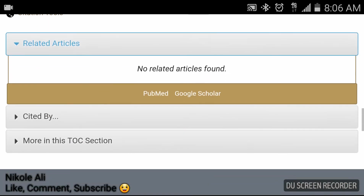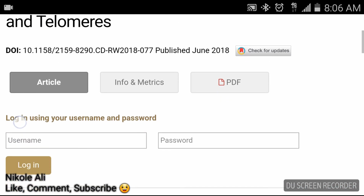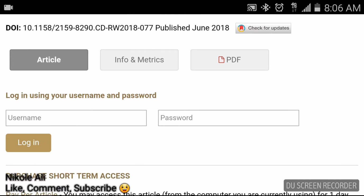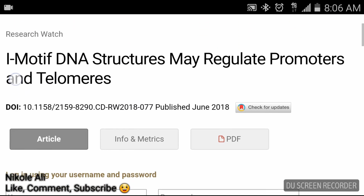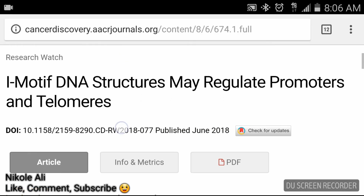Where's the article? If you come to this page, you won't find an article. If you click PDF, it won't let you download. It'll say log in using your username and password, or you can purchase, which I'm not going to do. So yesterday there was an issue with me finding more information concerning that particular article. What I'm going to show you is how you can find their data without purchasing their articles and without even worrying about downloading their PDFs.